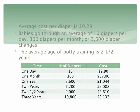So that makes 300 diapers per month, and then 300 times 12 months a year makes 3,600 diaper changes just in year 1. The average age of potty training anymore is 2.5 years.